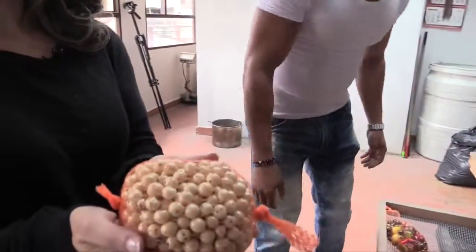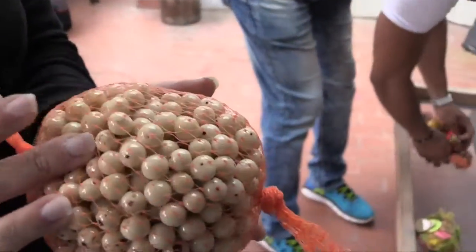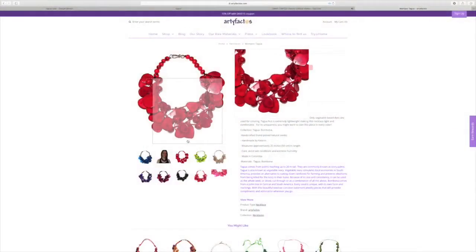See, they did this one by one. They apply the sealant one by one. So here are some Tagwa jewelry pieces featured under Artyfactos.